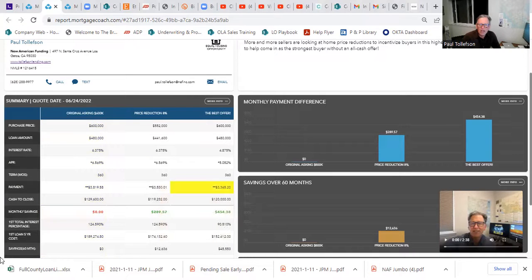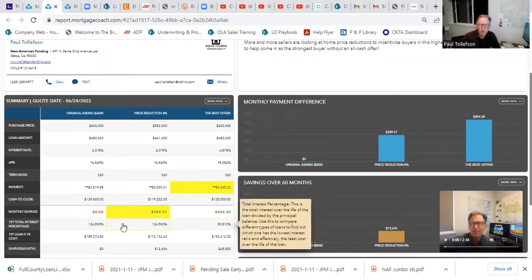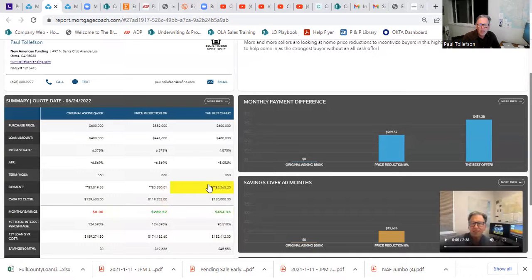That is a substantial savings to the seller. It's a substantial savings to the buyer, because his payment, again, he's saving nearly $200 a month over the price reduction, and he's saving $450 a month over the original asking price offer had he paid full price. So you can see that the strategy works on the lower priced homes. It works on the higher priced homes, no matter what. This is a brilliant way to get things done.